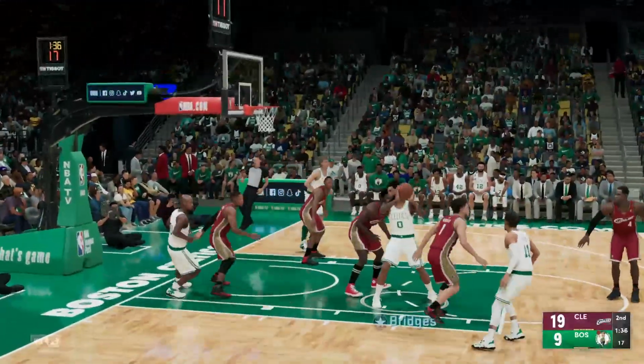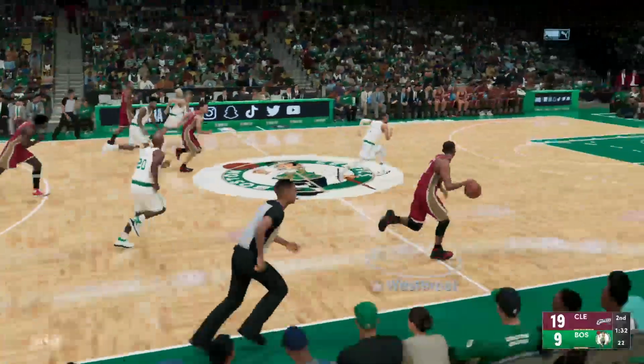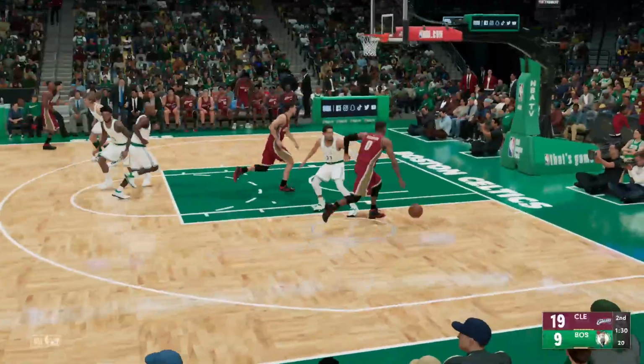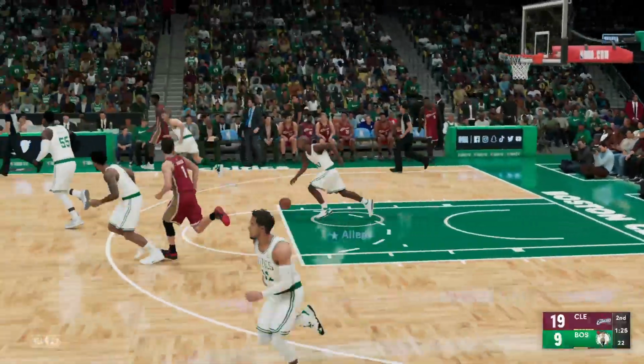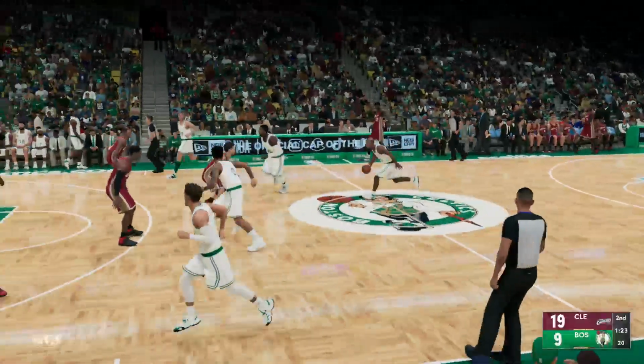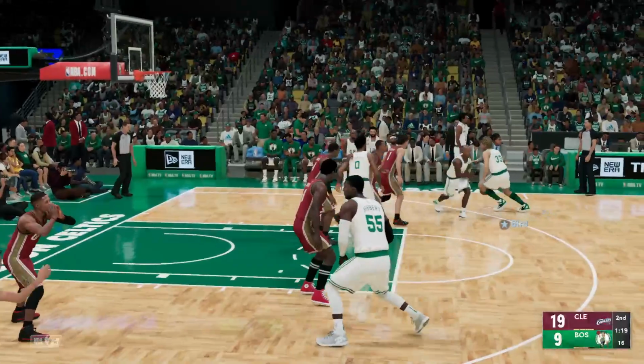Young, the pass to Bridges. The kick out to Young. Now Allen, pounded by Westbrook. Driving inside. Booker can't get it to go. Allen against Booker. Pass to Bird.